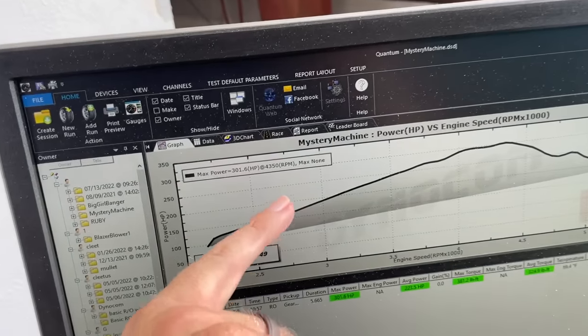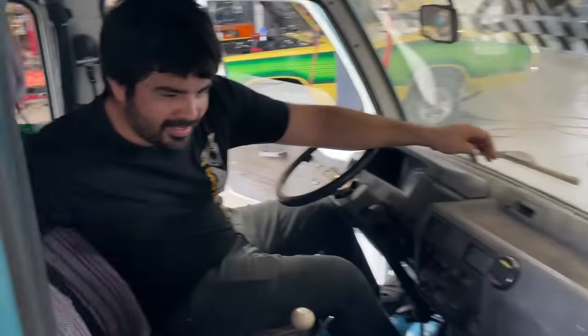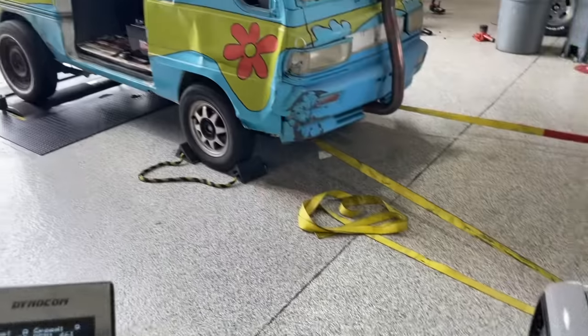So we got 301 horsepower. You can see she was sailing. She was getting ready to probably make 400. And then Mike thinks it's rich. Yeah, super rich. So I'm gonna lean it out and we're gonna do some ear tuning. Yeah, we got no wide band or nothing. Yeah. Let's go. All right. That's how the Cowboys did it.